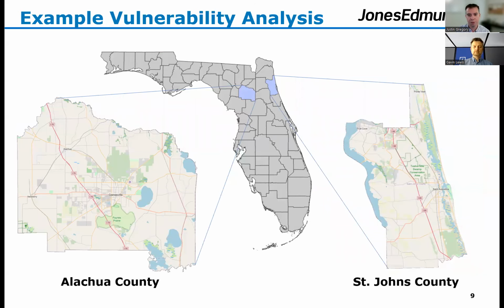Now, today I'm going to show you two examples of different vulnerability analyses that we are working on across the state. One is St. Johns County on the northeastern seaboard, and then the other is Alachua County, which is an inland community. So St. Johns County includes St. Augustine, and Alachua County includes the city of Gainesville.